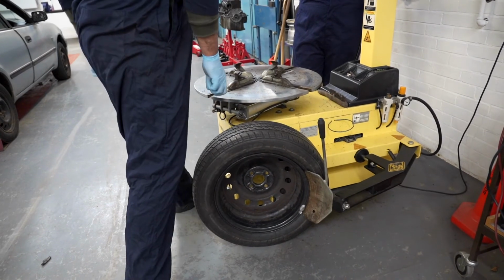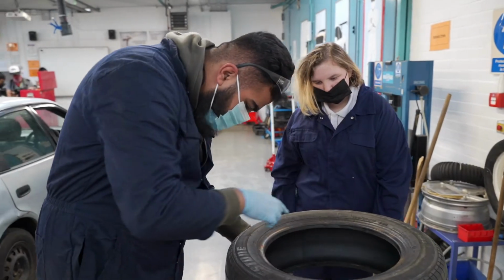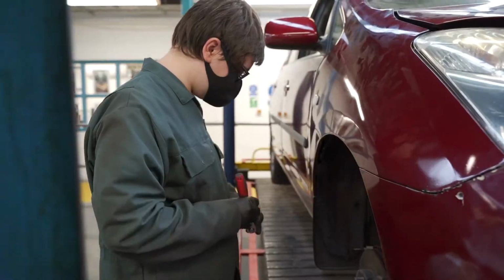We also run the IMI Introduction Diploma in Motor Vehicle Maintenance, which is level 1. Progression routes for this course are level 2 or an apprenticeship, level 3, or mechanic in a garage, i.e. Quick Fit, Halfords, or an MOT tester course.